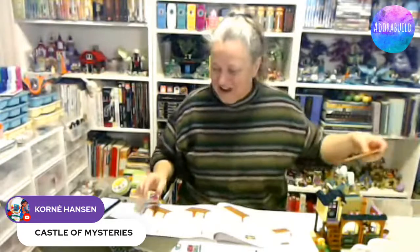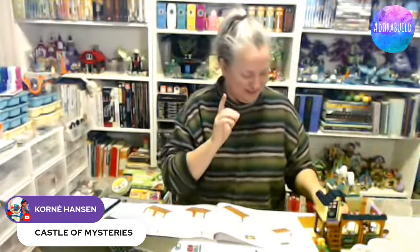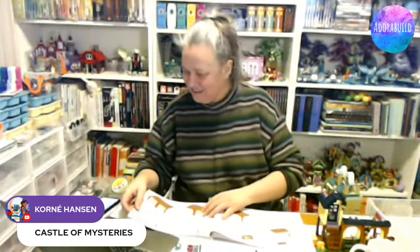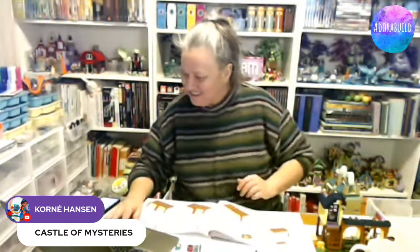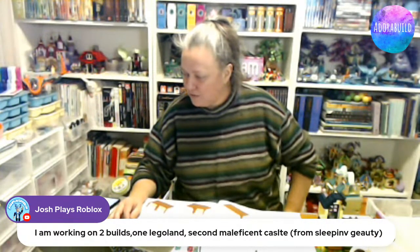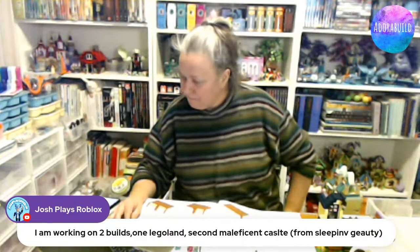I think I kept on calling it a haunted house, and that's when Corne told me off last time, when I was calling it the hidden side haunted house. I've managed to get castle in there, so I'm half right. I've still got streaming brain though. Oh my gosh, yay. And Josh is saying that he's planning to work on two builds, one Legoland, second Maleficent castle from Sleeping Beauty. Yay.